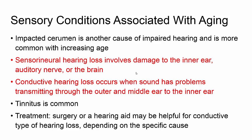This is earwax. It's another cause of impaired hearing. It's more common with increased age. There are two types of hearing loss. There's sensorineural hearing loss. This involves damage to the inner ear, auditory nerves, or the brain. So it's going to be more of the nerve tract. Conductive hearing loss occurs when the sound has problems transmitting from the outer, middle to inner ear. This is where the sound is not actually being conducted through there. The sound travels through waves first, then nerve impulses.